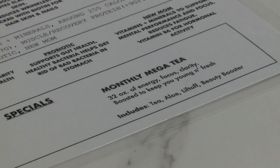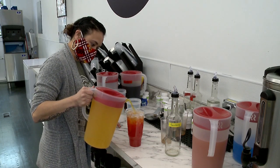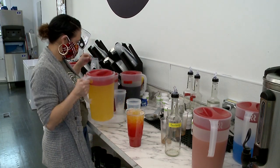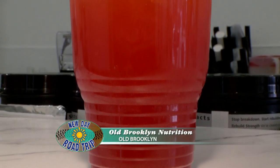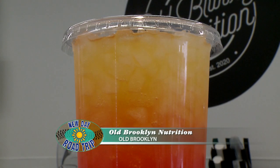We also serve mega teas. Our mega teas will have extra B vitamins for extra energy and focus, and then also has our beauty booster, which is good for your hair, skin, and nails. Right now we're serving different mega teas every week and then a different one on the weekend, so you always will be able to find something that you love.